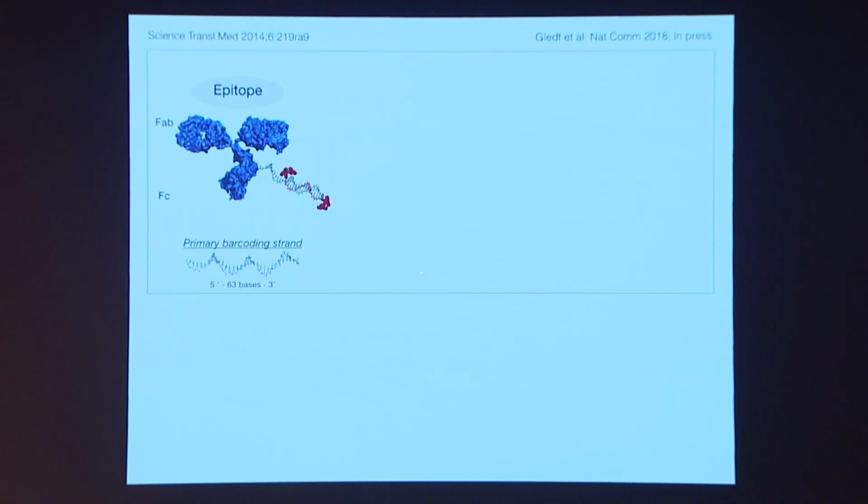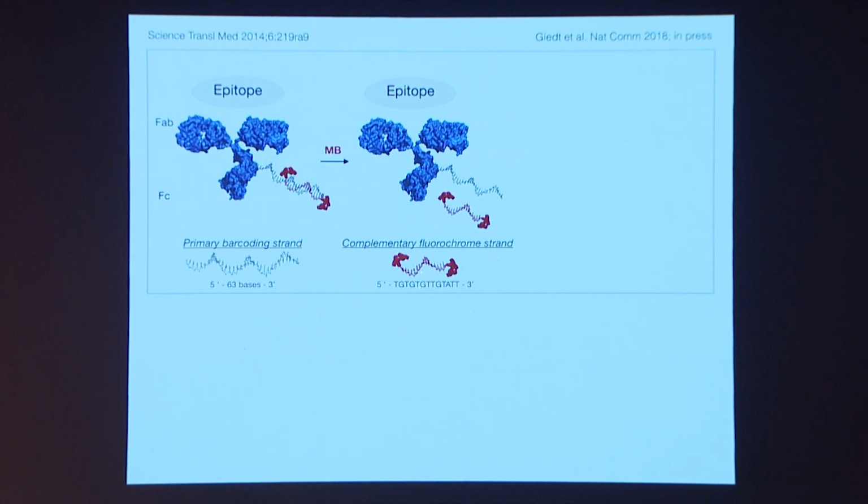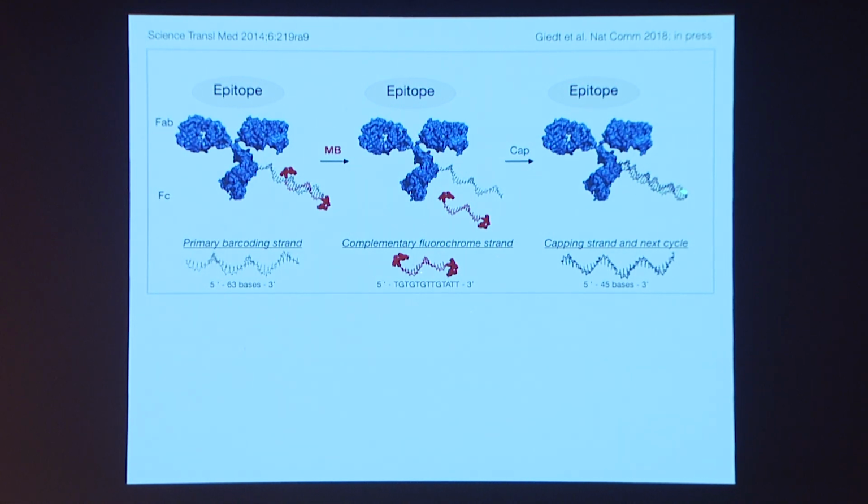And so the method that we currently employ uses monoclonal antibodies that are DNA barcoded. And this DNA barcode has a complementary strand with dual fluorochromes on it. It turns out that through the judicious use of a low salt condition melting buffer, this fluorochrome can be simply washed off. We then cap this strand with a non-fluorogenic DNA to prevent the reassociation of this fluorochrome. And so this process can be repeated several times using different antibodies and different fluorochromes.